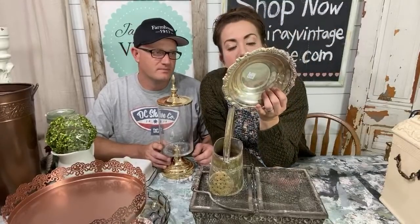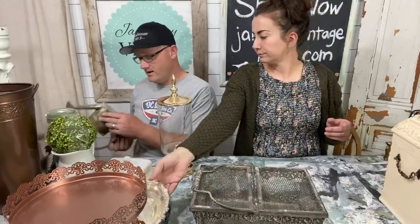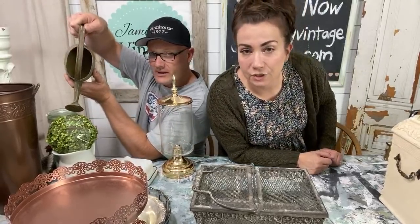Silver plated. This is Sheridan silver plated. This will probably also be $12.95. It's actually got a good weight to it. So. This was a dull. It might actually be functional. I don't actually think I've used that.